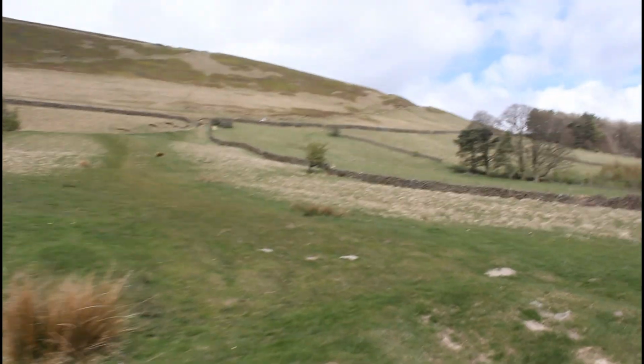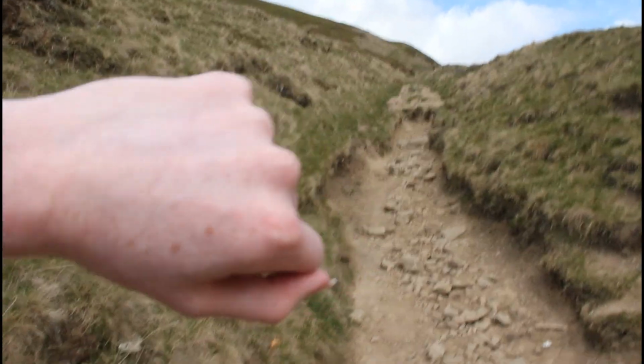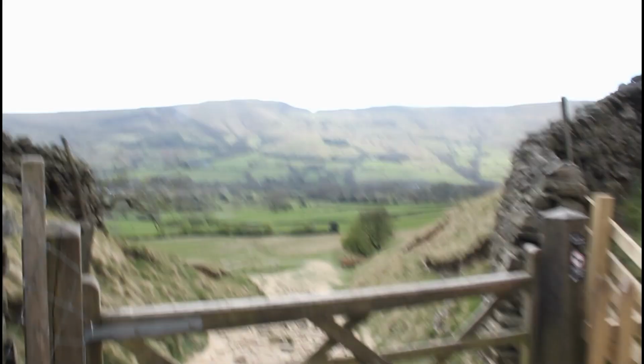Ooh, sun. It's getting very steep now, folks. The top is up there. I don't really have the time or the energy to go all the way to the top, so I've come here a little bit of the way up. There's still a great view here though. Take a look.